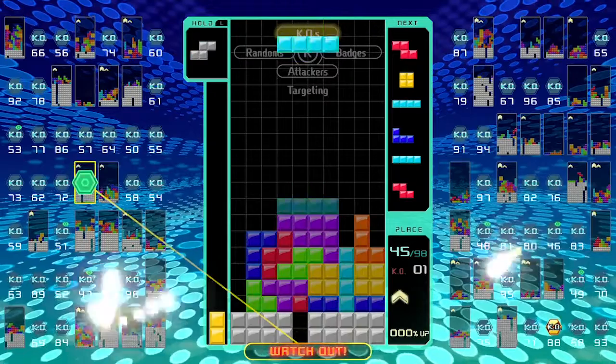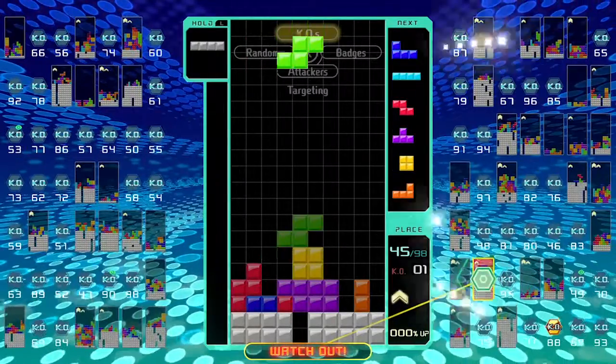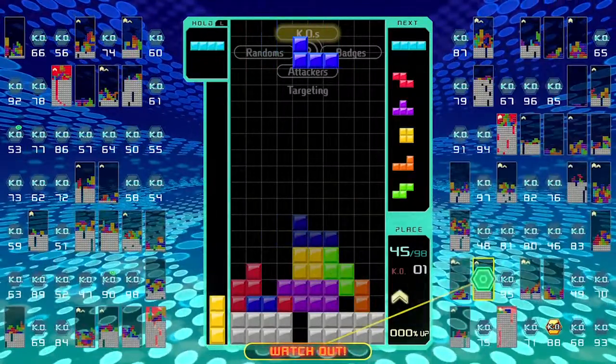Cool. So in terms of what I've been doing and what I will be doing, I've been playing a ton of Tetris 99. I'm getting better at it. I've won 2 games now.